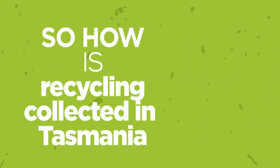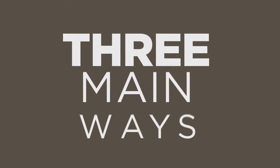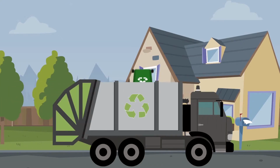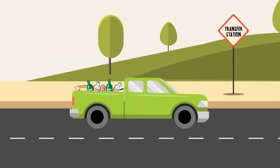Recycling is good because it reduces the cost and resources needed to make new products and helps keep reusable items out of landfill. How is recycling collected in Tasmania? There are 3 main ways recycling is collected in Tasmania. When you put recycling in your Kerbside bin for collection by recycling trucks. These trucks are operated by your local council or trucks who work for your local council.